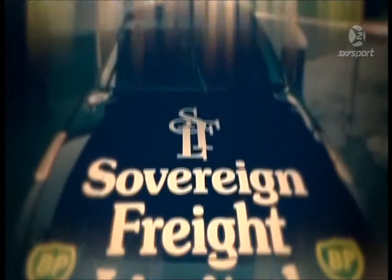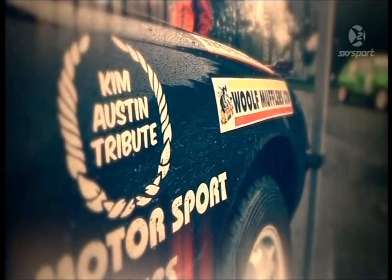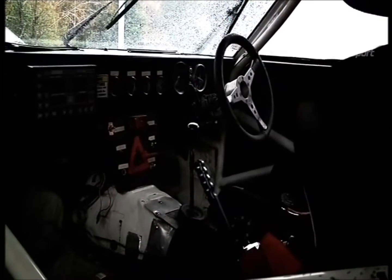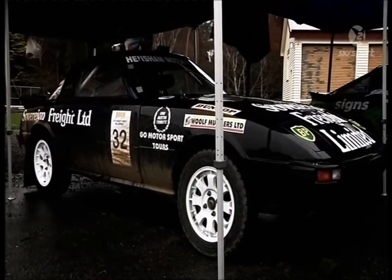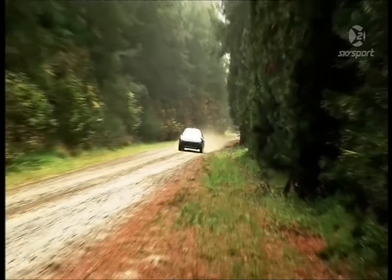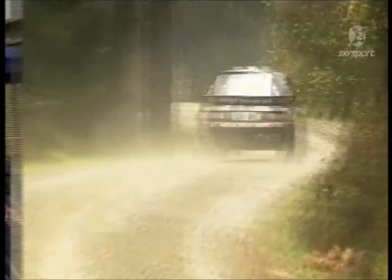This is the RX-7 that Kim Austin used to break the two-wheel drive record, nowadays owned by Wade Henshaw. He actually beat a lot of four-wheel drives. He got second to Rod Millen, who had a four-wheel drive RX-7. So the car is in its original livery as you see it at the moment. Same engine, same gearbox, same everything. But it's just had a massive birthday and a big coat of paint and a few late nights. So we just really brought it here as a tribute to him.